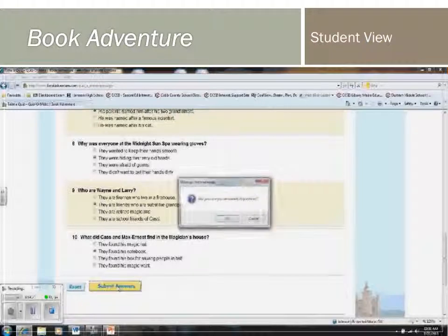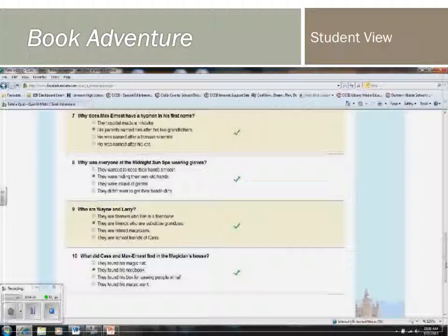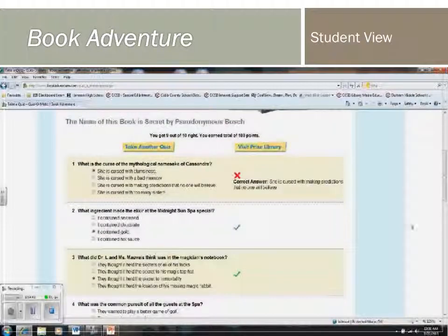Alright, I'm going to submit my answers. And now I get to see how I did on the quiz. And I got 9 out of 10 correct, so I earned 180 points. Now my teacher has set up my class to need, because I'm in 4th grade, I need to get 90% or better in order to get points. But as a teacher, you can change that to 80%, or you can do that by whole class or individual student as well.